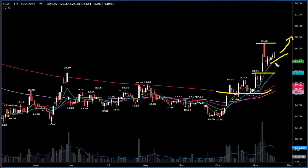But if the stock breaks below $23, I believe it can go back and retest 21.7. Below 23.7, I believe the stock can have a $2 drop. So set your alerts. If it breaks below 23.7, it can go into 21.7. Otherwise, if it's staying above the 8-day moving average and above 23.7, the path should look for resuming back up.